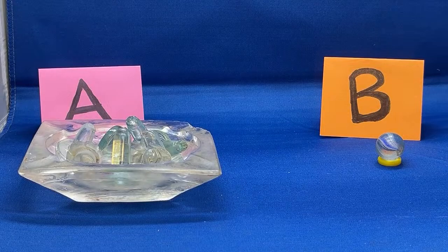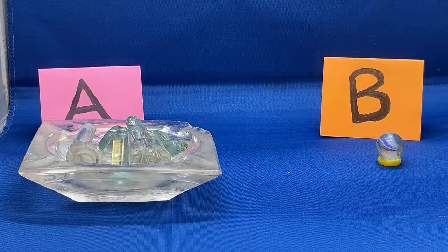And I'm going to go ahead and put the black light on it. What happened to the black light? Did you guys get it again? Yeah.